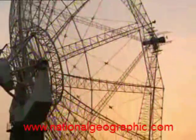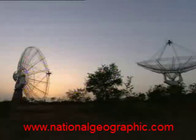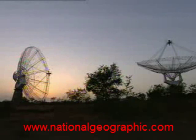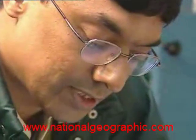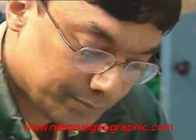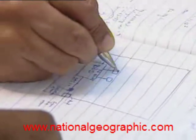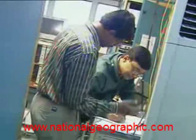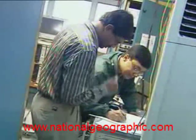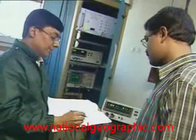The GMRT has quickly become a favorite for astronomers at home and abroad. It receives 100 requests annually to be involved in different projects, a third of them from overseas. Working at relatively low radio frequencies of about 100 megahertz up to 1000 megahertz, the GMRT finds itself occupying an important niche, and it performs better at low frequency than its counterparts in New Mexico in the United States.